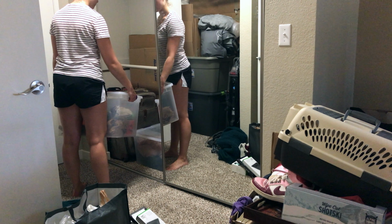All right, the bed is all. Let's turn off the TV. Okay, the bed's all made. I think I'm going to take a little break and then I'm going to clean out my two drawers. But so far, the room is looking so much better. I feel like I can actually work in here.